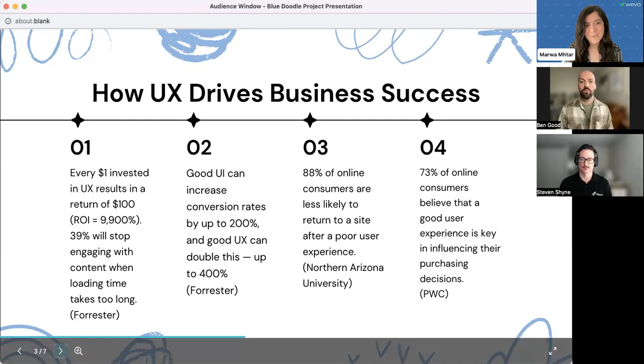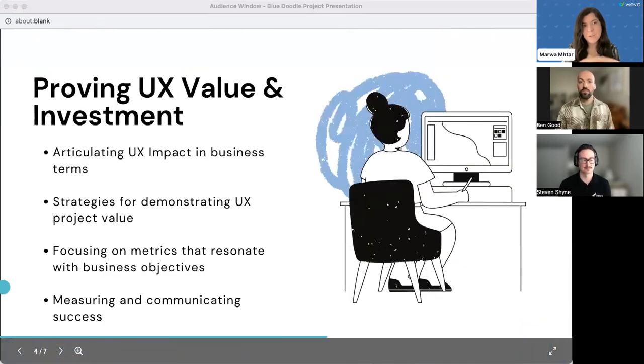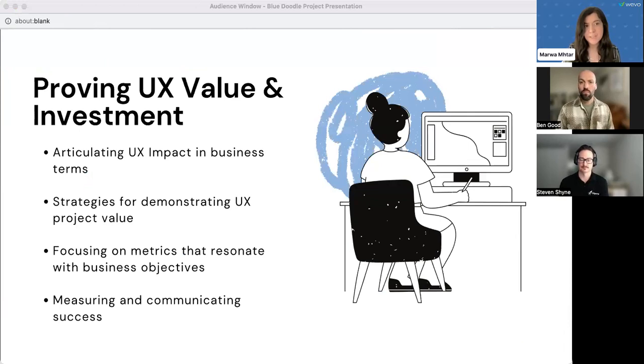Yeah, definitely. So, in terms of metrics, we know that metrics are crucial for demonstrating value. What sort of measures do you, Stephen and Ben, focus on to highlight the value of your work? And how do these metrics resonate with stakeholders and in terms of business objectives?